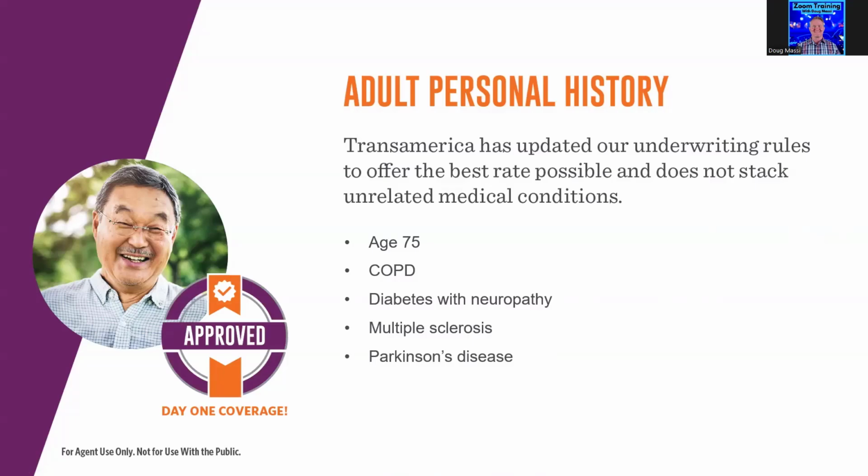Now, let me be clear about this product, guys. It's not designed to be a preferred rate, ultra preferred rate product. This is a standardized rate product, which means the prices for the client are going to be down the middle. I did a little research. I think it's actually priced a little bit better than the standard rates for the Ultra Protector product. Look at this guy. This guy's a knockout with most carriers. And if they're going to approve him, man, this is kind of cool, right?